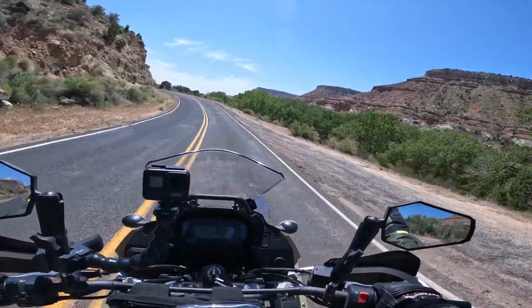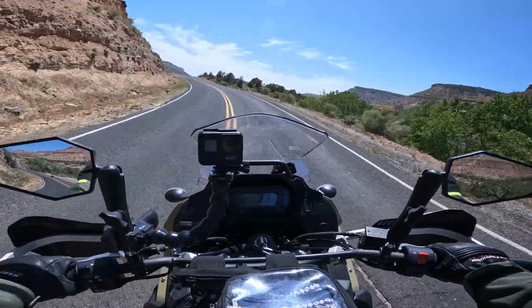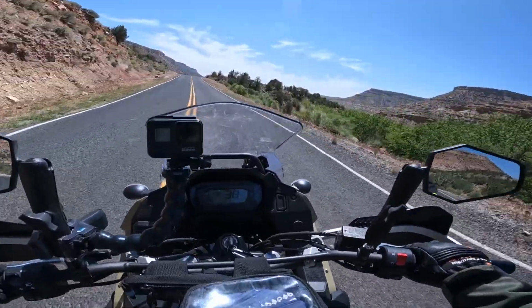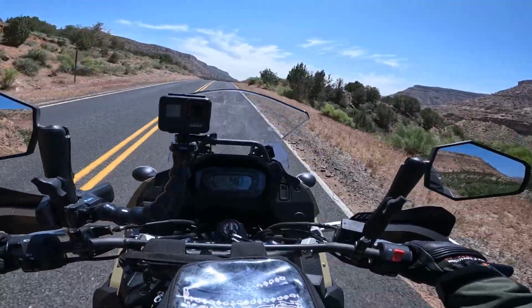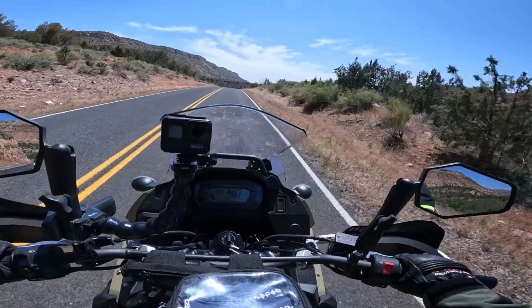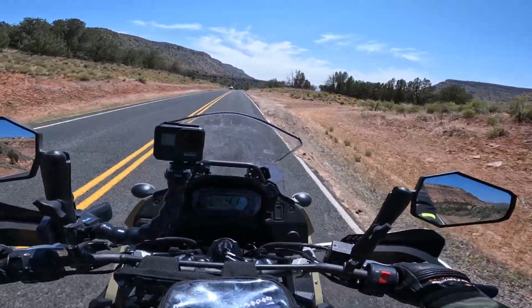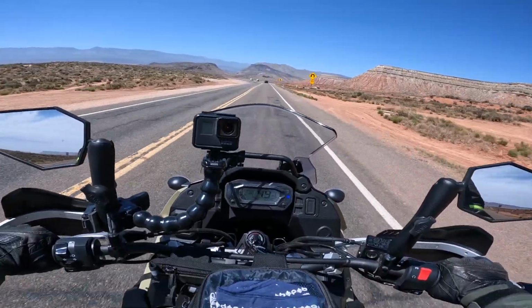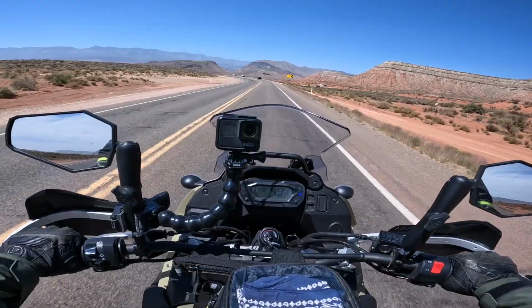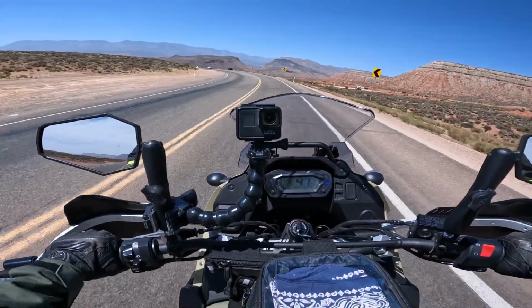Ooh, down to the warmer weather. It feels good down here, let me tell you. Nice to not be freezing anymore. I didn't layer up there. I just changed my gloves out, so I was pretty chilled the whole time. It's nice to be back down a little bit lower. Down we go, all the way to St. George. Very nice.